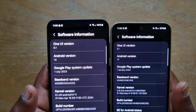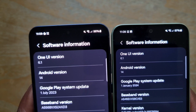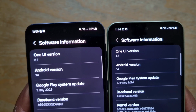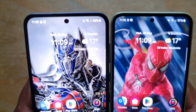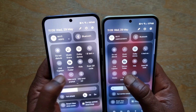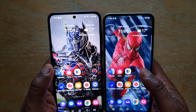In terms of OS updates, they are both on Android 14 with Samsung One UI 6.1. Not my favorite update, to be honest, mainly because of the unnecessary changes to the UI that don't necessarily make it better or more fluid, on the contrary, but that's my personal opinion.